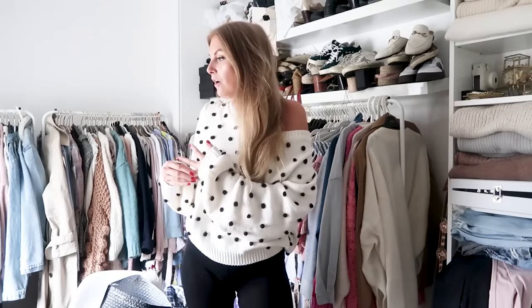So yeah, let's get started. I think what I'm gonna do is, first off, I've got loads of bags and stuff hanging off of random things, so I'm gonna show you those first and sort those out, and then we can go through the rest.